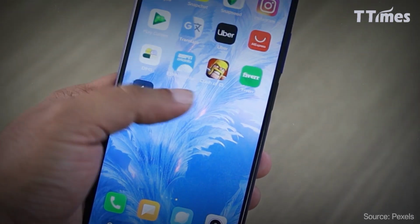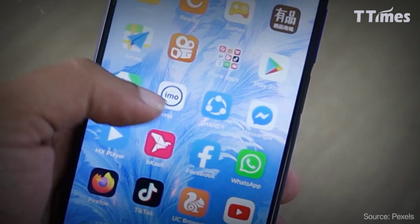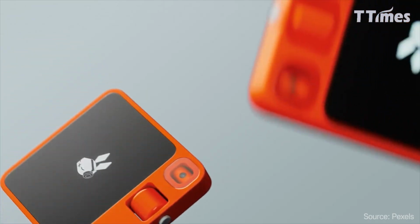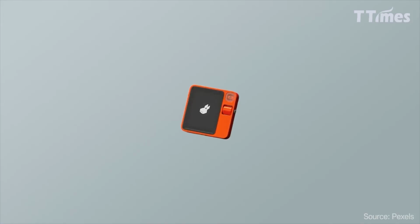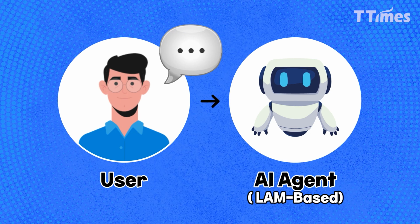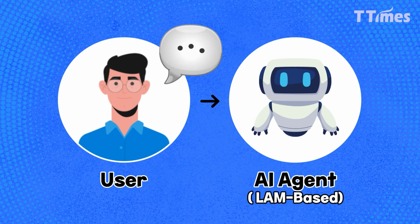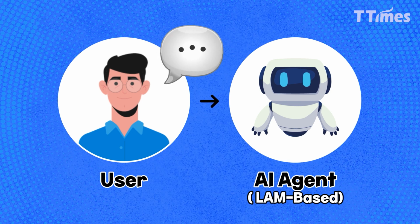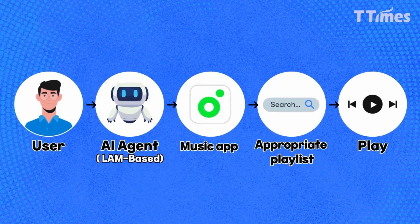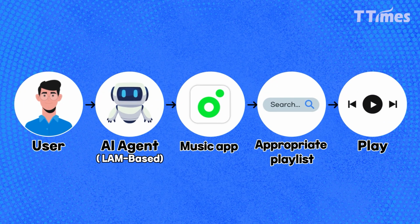More precisely, it learns what people typically do in each different app and performs those actions with simple voice commands. Rabbit explains that LAM was created to help people who have trouble finding apps on their phones. So, when a user requests a specific action, the LAM-based AI agent starts the app that needs to perform the action. For example, if you ask for good songs to listen to on a rainy day, the music app will find the appropriate playlist and play it for you.